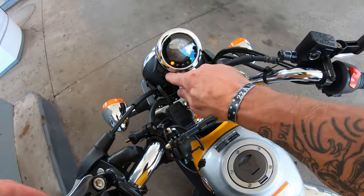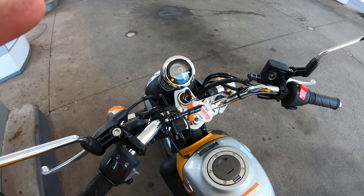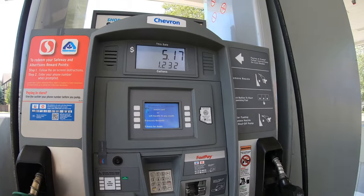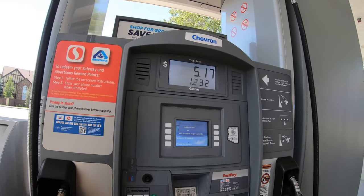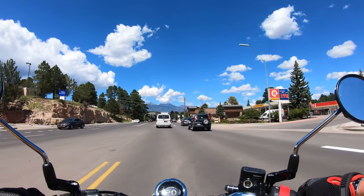I'm gonna go to trip B so I can take a look at trip B and see how many miles I get out of this tank of gas. Isn't it crazy to go 146 miles on $5.17? That is crazy.